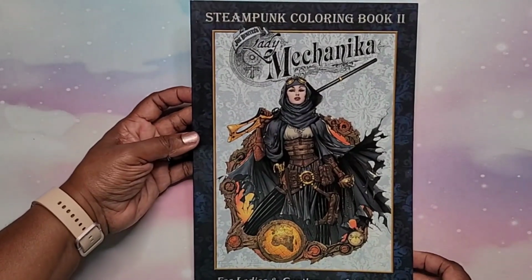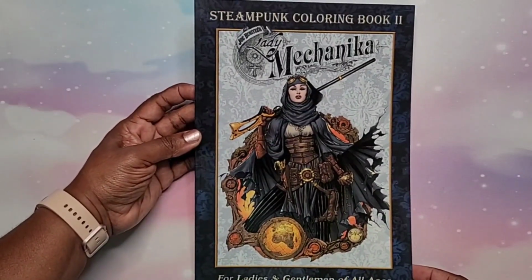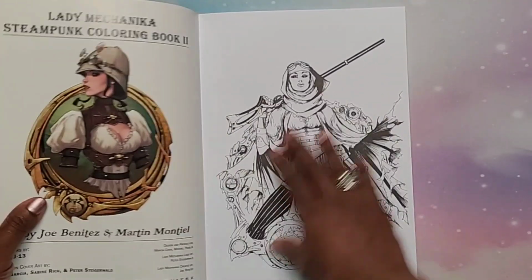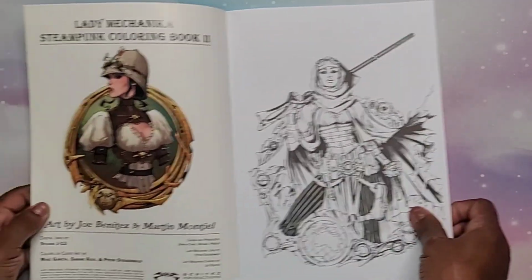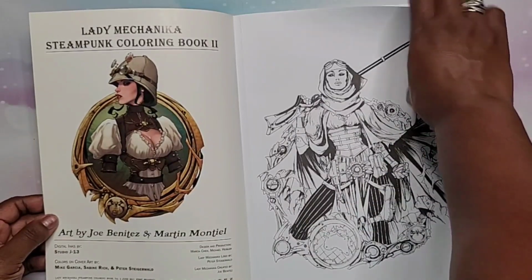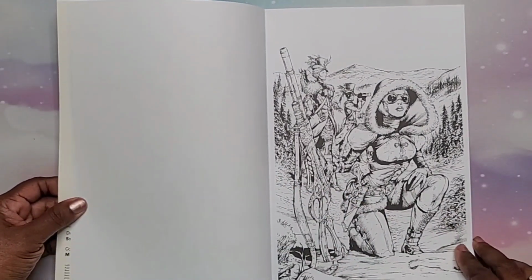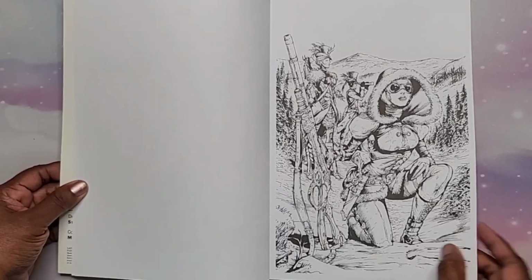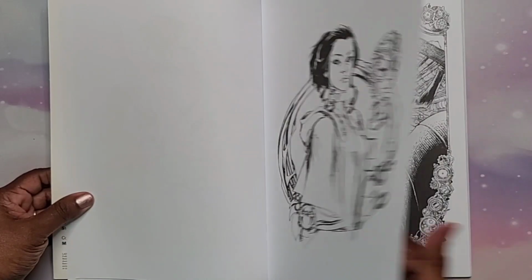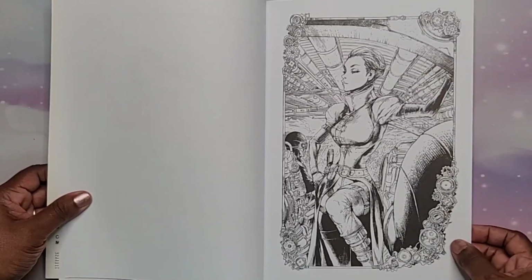Next, I have Lady Mechanica. This is book 2. And this is by Joe Benitez. And I think also Martin Montiel. But I love Lady Mechanica. I have the first one. I have colored in that one. I think the art in these books is magnificent. And I absolutely love these books. So happy to have them. They will stay in my stash.